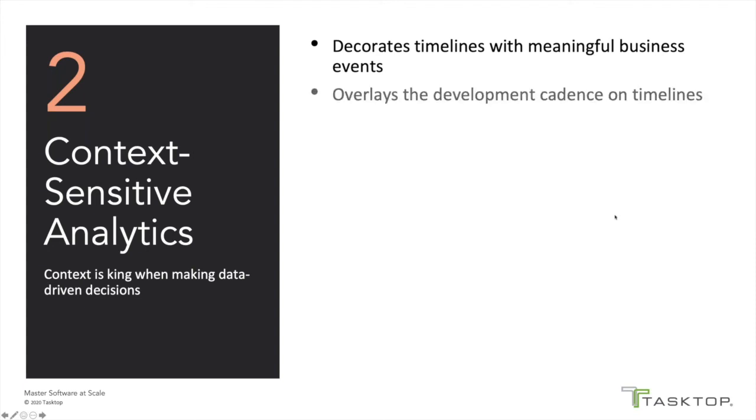It's also very useful to overlay timelines with the development cadence over your metrics. So that includes planning, funding, program increments, releases, sprints, etc. Because ultimately, when you're in a value stream mode, you're seeking to improve flow year on year, quarter over quarter, PI over PI if you're doing SAFe, and you should be able to see that.